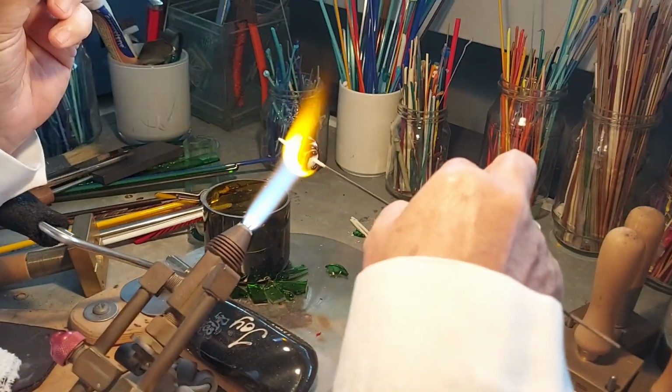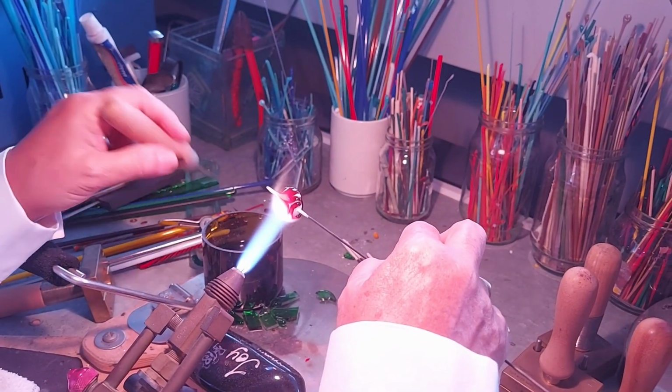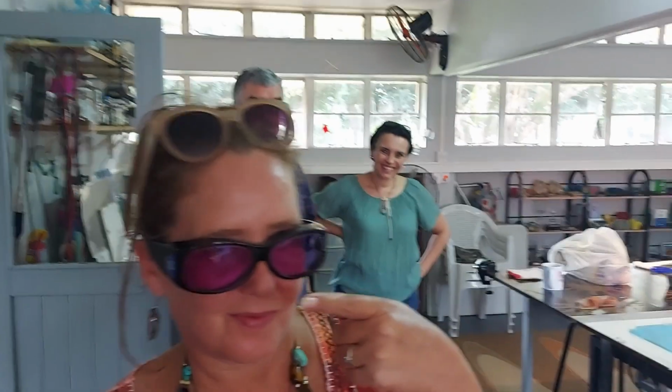Wow. Oh, yeah. Me watching the fire, but you have to wear these special glasses. Oh, wait, this is even better. That's Ricky.